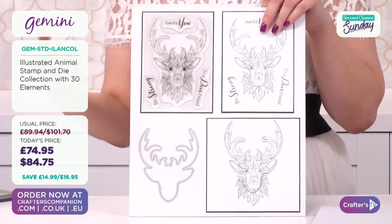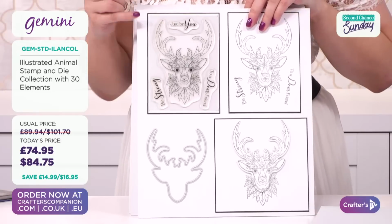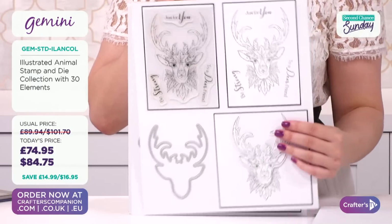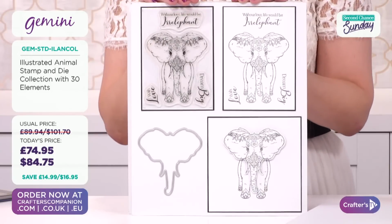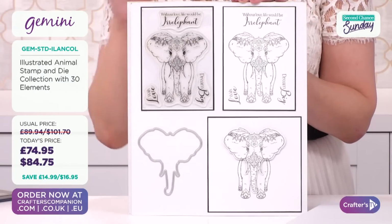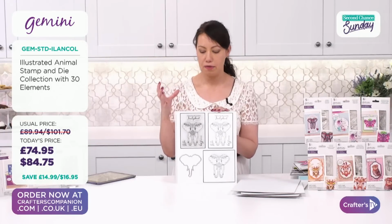I think the stag effect has been really popular over the last few years, that kind of Nordic feel to them. You've got lovely sentiments in here as well, including really important ones like just for you and be strong, because of course stags do represent strength amongst other things. As well as those, I'm bringing to you our wonderful elephant. Elephants, very much a family orientated creature, isn't it? So a wonderful one if you have maybe new people coming into your family, for example. Also said to represent power, of course.